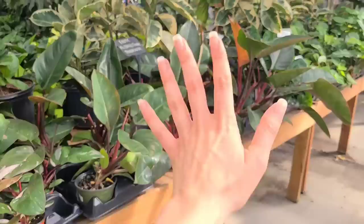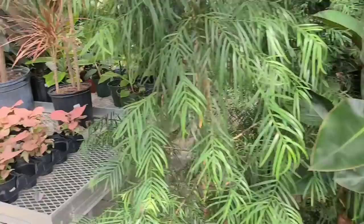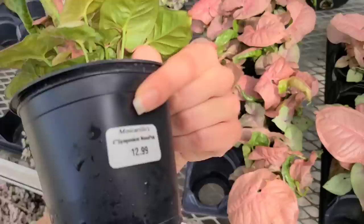So, there's that. Some more Philodendrons over here. And I just can't get over that. I don't know if that was here last time or if I just didn't notice it, because it was kind of tucked away and I tend to move pretty quickly. Some cute little Syngoniums, little pink ones.